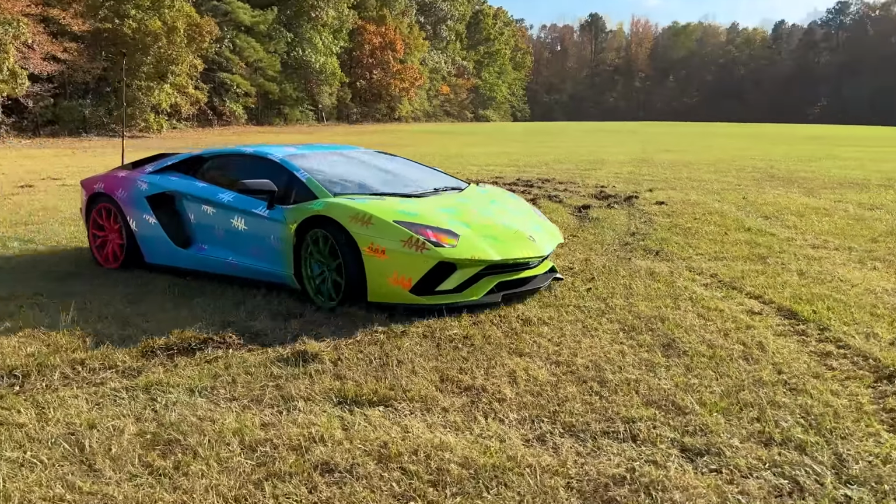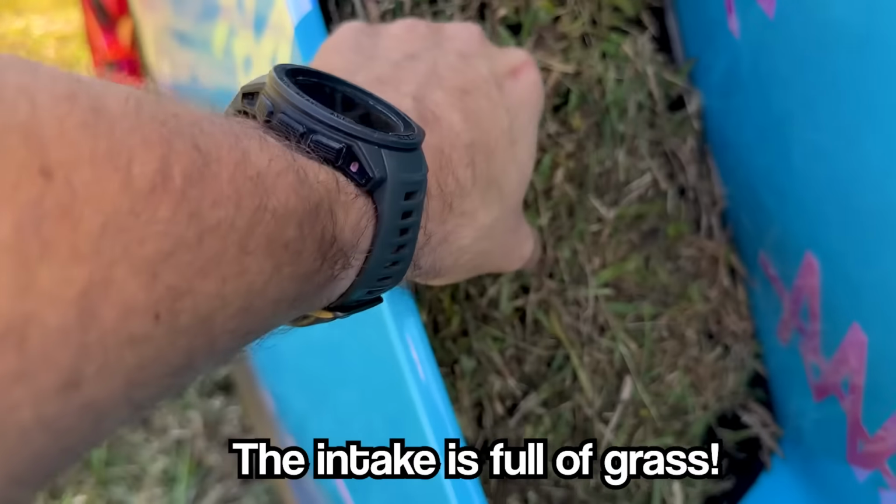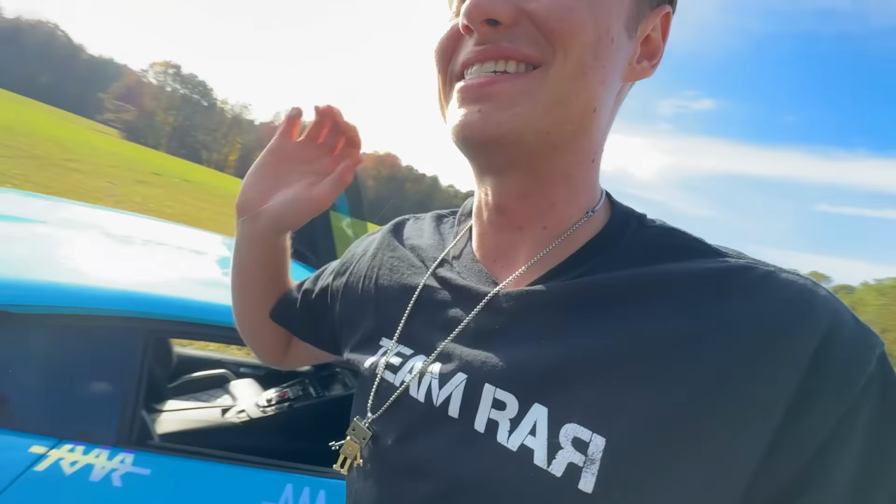Right up, that's crazy. Wait, dude, the intake is full of grass. You tore the field up. That is so bad. Oh, look at all the mud. Oh no, guys, it's in the radiator. Okay, this thing's gonna overheat.